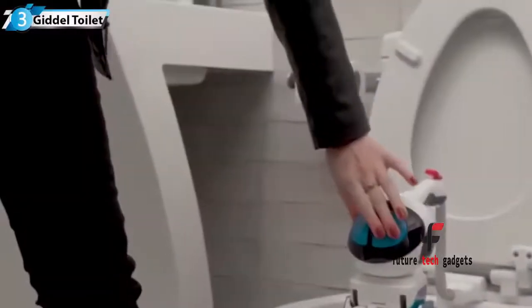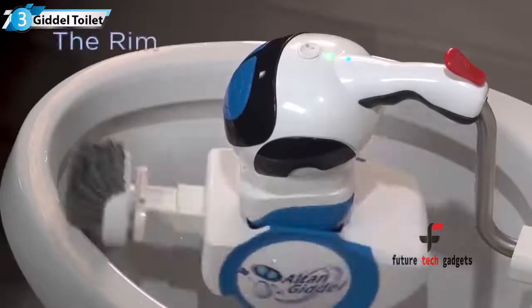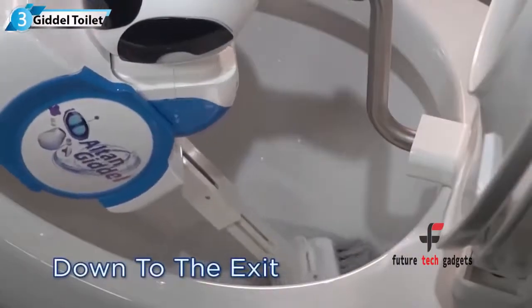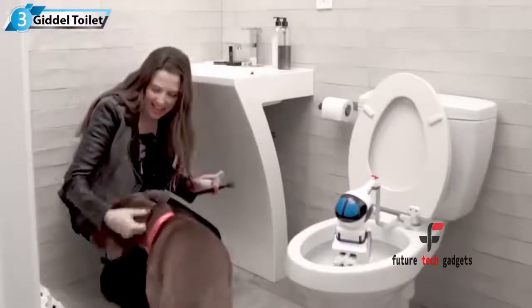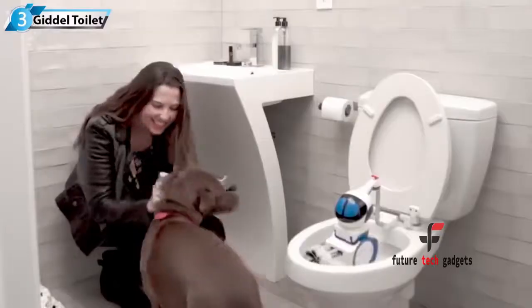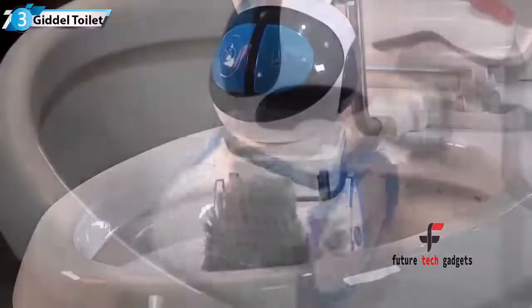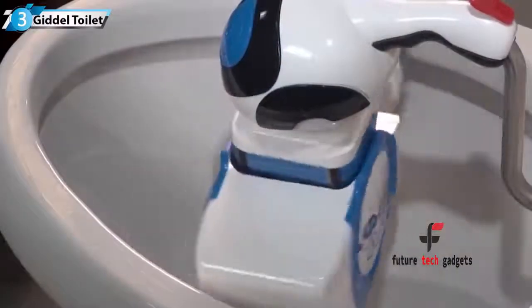With a push of a button, Goodell systematically calibrates and scrubs the entire bowl, including hard-to-reach areas, to eliminate odor and contamination. Goodell is child and pet friendly with built-in obstacle detection and navigation technology. A removable nylon bristle brush means you're assured of a high degree of cleanliness.